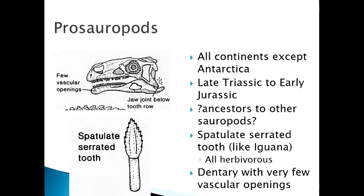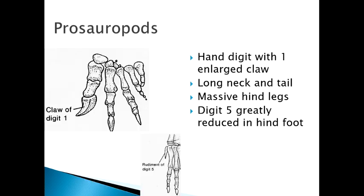They have a rather solid dentary bone, not so important, but look at the teeth. They have another type of tooth that is taken to be indicative of an herbivorous or plant-eating lifestyle. It's called a spatulate tooth. So it's flat like a spatula, but then serrated, so it has these sort of bumpy, sharp edges like a steak knife. So it's kind of still taken to be an herbivorous tooth type, and it's very much like the modern iguana.